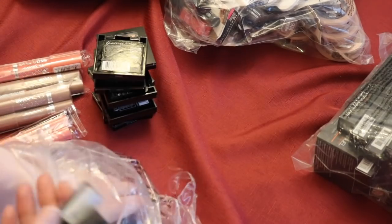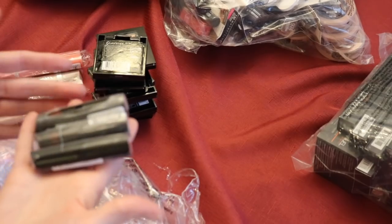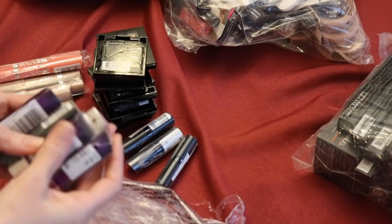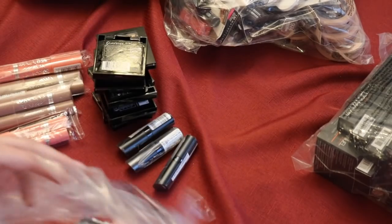And the rest that's in here is lipsticks. There's 3 of these black bullet ones. These are sealed, so that's nice. Oh, these are the Kate Moss ones, I think. And then there are 5 of these ones, the purple bullet. So that was everything for Rimmel.